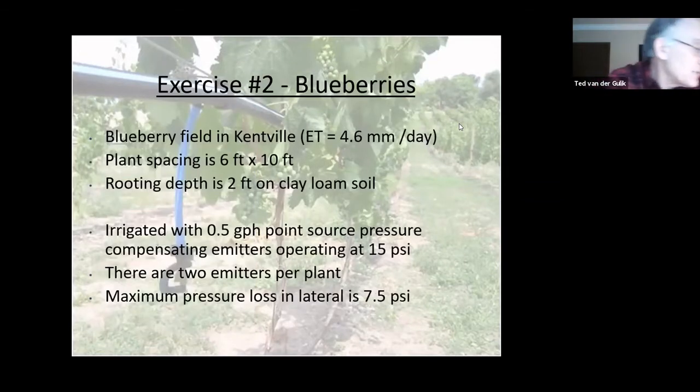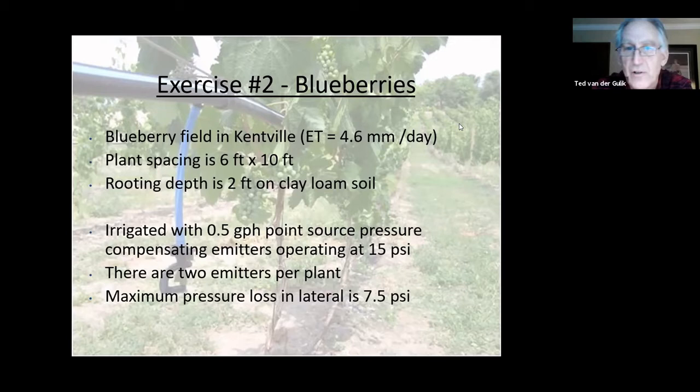So the second exercise we had was blueberries. We were again using Kentville, and the reason I use Kentville is because we have a weather station in Kentville. If you go to farmwest.com, you can see the weather station there and get the data right off of it. We're still using the 4.6 millimeters per day. I should say I came up with higher numbers when I looked at different years and different times, as high as around 5 millimeters per day. So that would increase the flow rate a bit.